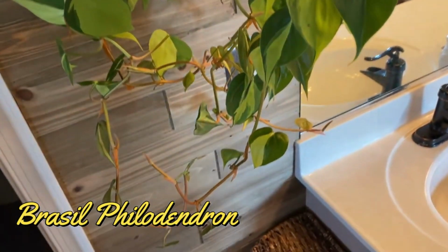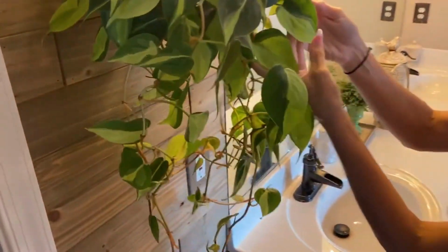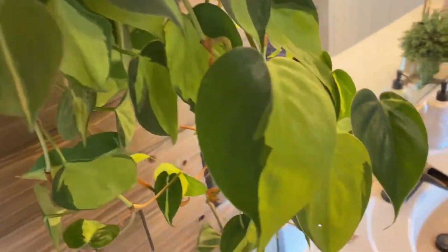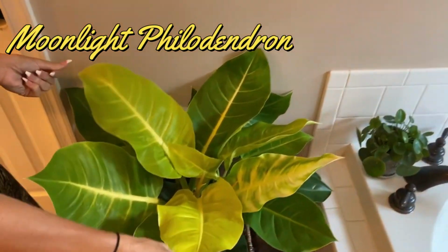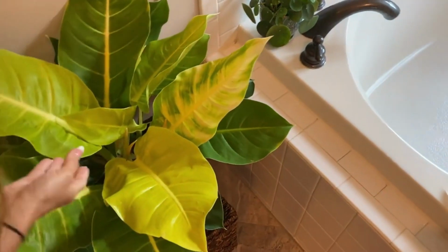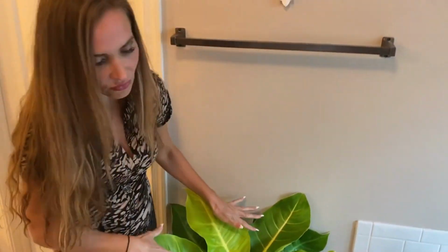Awesome plant. And there's a lot of interesting variegation on these leaves. Check it out. Look at this. I mean, it's just insane. These leaves are crazy. They're mostly neon looking. So neat. All right, and then over here, we have a Moonlight Philodendron that is just kind of hanging out, very beautiful. Look at the leaf structure and the different coloration of the leaves, the different veining that's going on. Very cool.